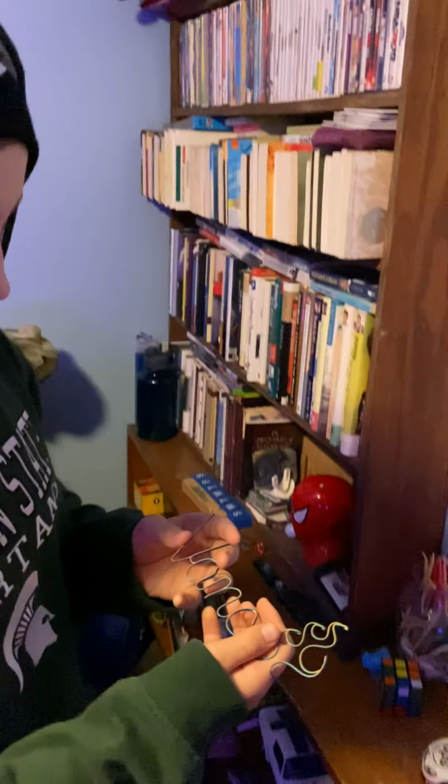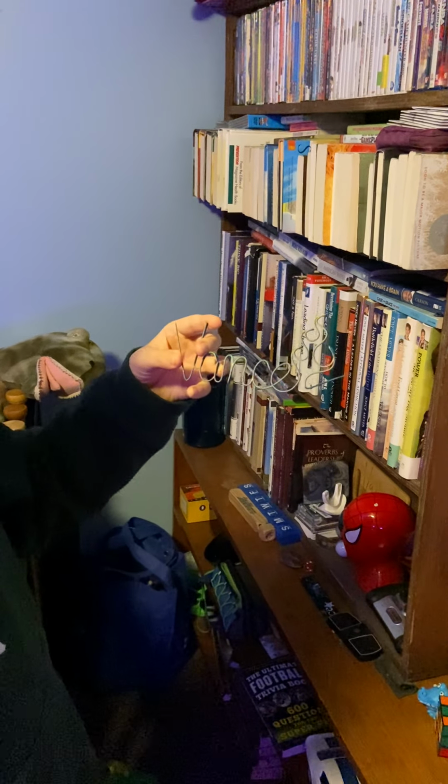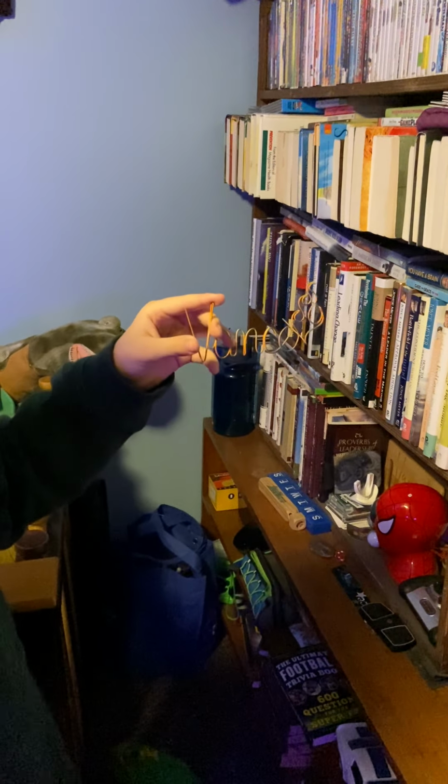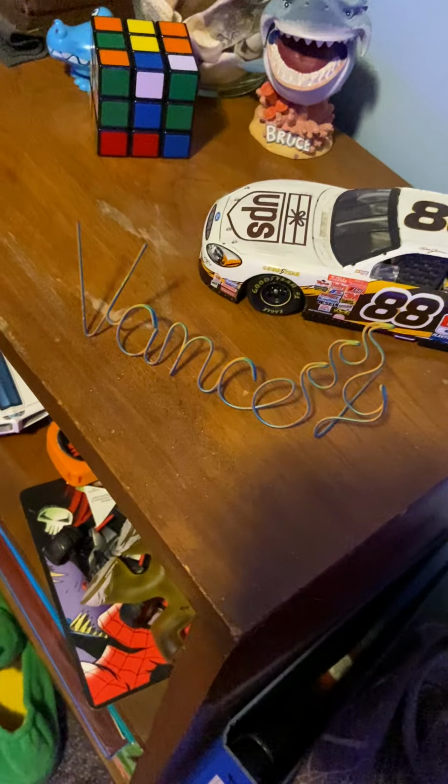Yeah, and I have this. It's kind of hard. I'm going to turn the light on. It's getting dark. It's hard to see anyway. It can kind of change colors. I don't know. You need a black light for that. That would help. Can change colors. Really cool.